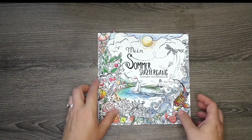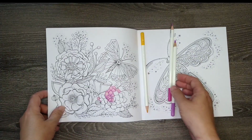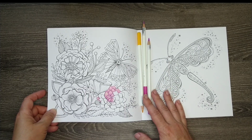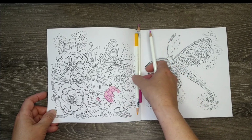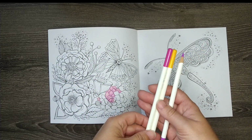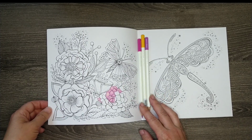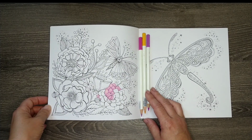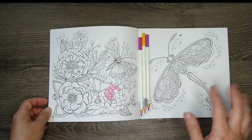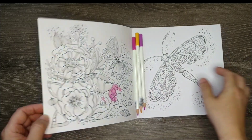I started another one in Mine Summer Spas Are Gone by Rita Berman. And there's barely anything started with this one. But I had my new set of the Tombow Irojiten pencils, and I pulled just a couple colors just to kind of play around and try them out in a book. So I like how it's coming. It's going to be a pretty page. I've got a ways to go on this one. This may be one that gets tucked back for a little while, but we'll see. You never know. So that is that WIP. And, but wait, there's more.